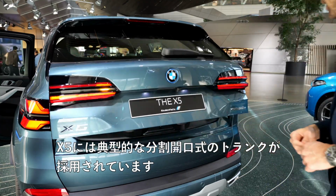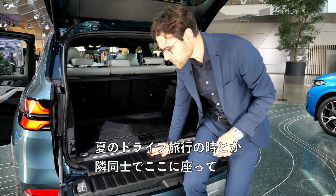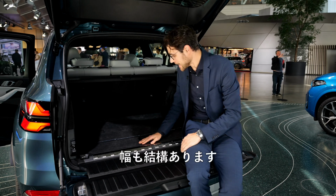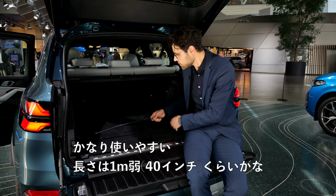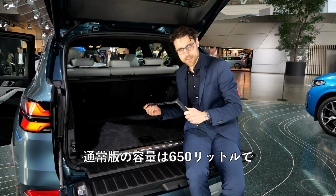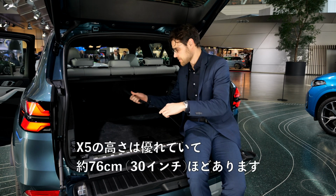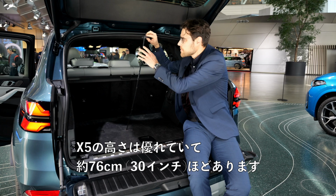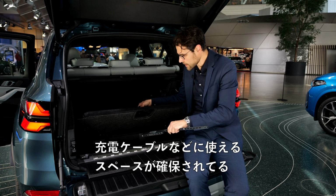The X5 gets this typical split opening, and I always call it picnic hatch because it's a really cool function, maybe like on a summer road trip when you sit down here next to each other and enjoy the sunset or whatever. And the width here is pretty impressive. It's actually more than a meter, 1 meter 10 or 44 inches, pretty usable. The length here a little bit less than a meter or 40 inches. The usual capacity is 650 liters. Here the plug-in hybrid gets only 500 liters, but that's not because it's different in height. The height here is actually very good for the X5, and that is here at about 76 centimeters or 30 inches. It's just that below we have a little bit less space, but still some space for a charging cable.